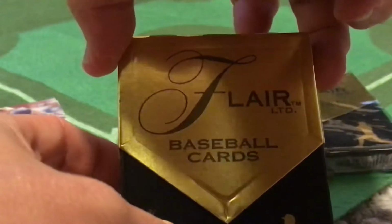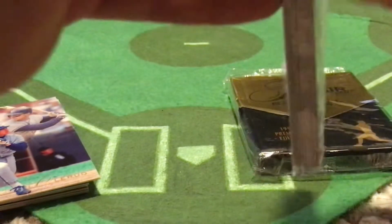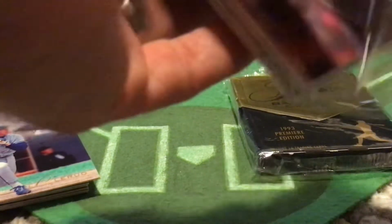All right, so let's slide the plate off. Okay, let's activate this door. This is just kind of stupid. No wonder why people didn't like this set. Yeah, it's a gorgeous set, but Fort Knox has more lax security than this.